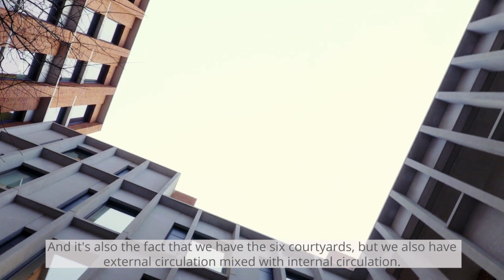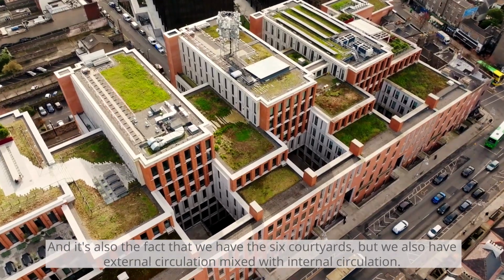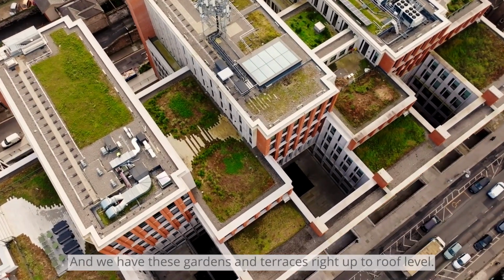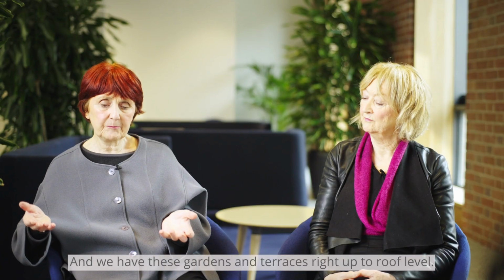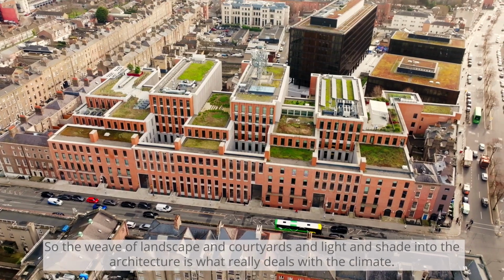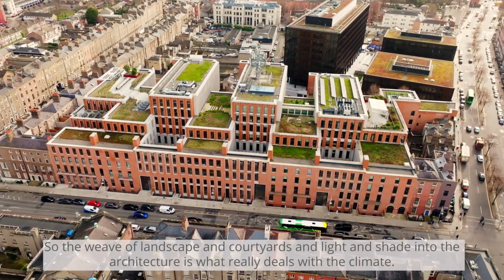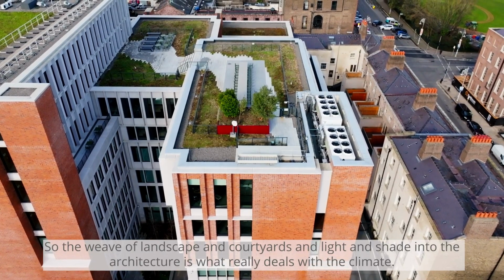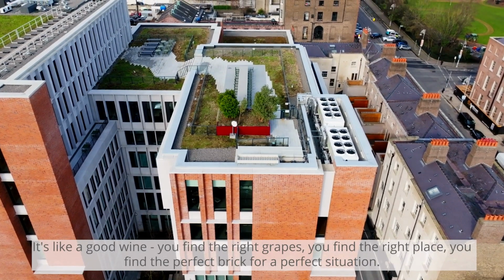It's also the fact that we have the 6 courtyards, but we also have external circulation mixed with internal circulation, and we have these gardens and terraces right up to roof level. So the weave of landscape and courtyards and light and shade into the architecture is what really deals with the climate.